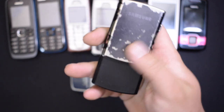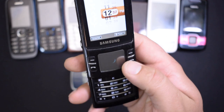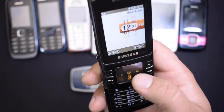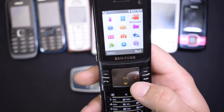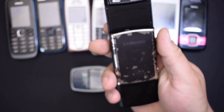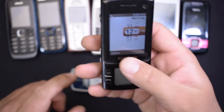Which is in a pretty rough shape, but it's working-ish. The touch controls are working, but the display, you can see it's not so great. It has a connection problem. It's annoying that you have to open the slide to use the camera. And it's not even portrait, you have to use it like this. Nokia, let's take a picture. Alright, here's the button. Samsung, let's take a picture. Oh, hold up. There we go.